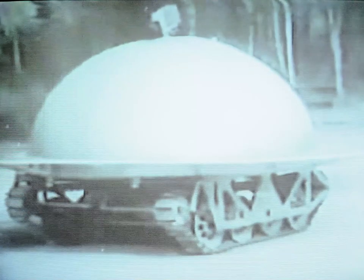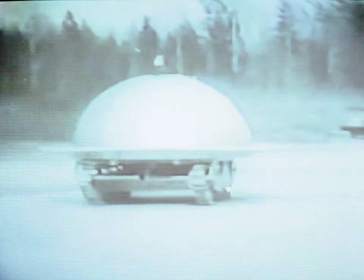The moon has always been a challenge for mankind, but only our generation has been lucky to meet it. The moon rover, Lunokhod, made its first trip over the moon's surface in 1970. The design was not easy to engineer. The first question was, what is better, a track or a wheel?